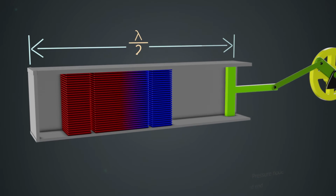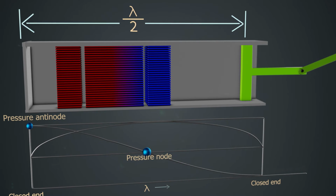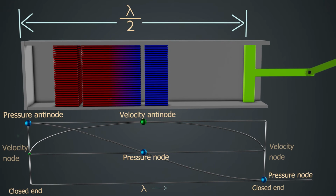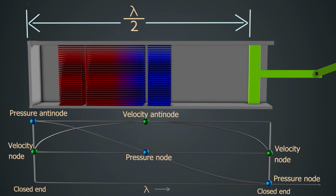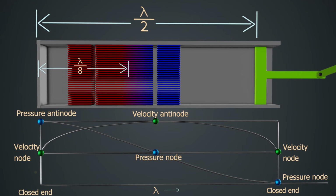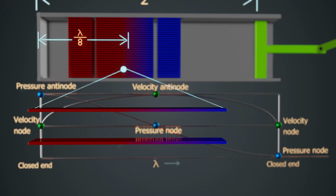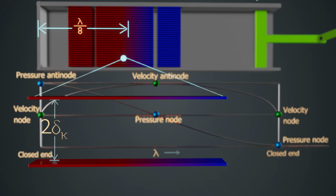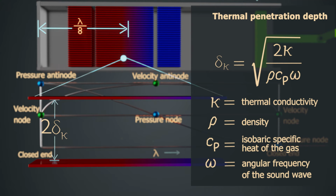With respect to a half-wavelength resonator, the gas oscillating would have the corresponding graph. With this said, the pressure is highest at the ends, while the highest velocity occurs in the center. To have the minimum viscous and thermal losses, a good practice is to position the stack at 1/8 of a wavelength from the closed end. And in order to get the best out of the stack, the distance between its plates must be around 2 thermal penetration depths, because any parcel present beyond this range won't experience any heat transfer with the solid plate.